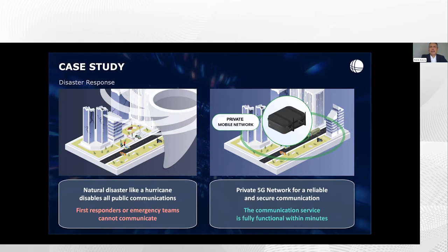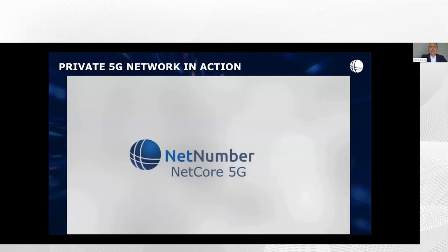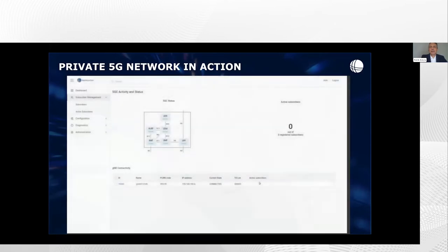On the next slide, you will see a video showing the setup and basic operations of a private 5G network. The solution, I will come to that later when the video has finished. So enjoy the video.